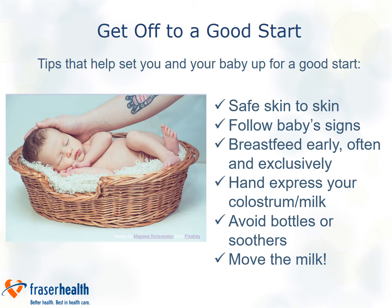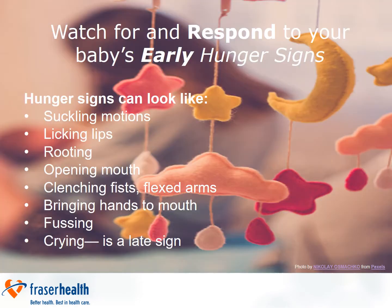If you do need to give anything other than your own breast milk to your baby, make sure you also hand express or pump to protect your growing supply. Each time baby is feeding away from the breast, to protect and build your supply, you need to hand express or pump. Remember, to make more milk, you have to move the milk.